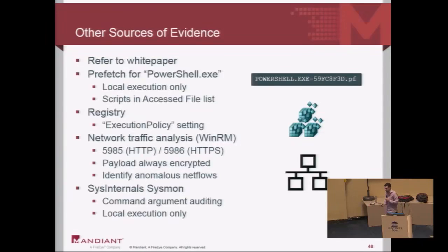The other thing that we didn't really cover is network traffic analysis, and this goes back to how WinRM functions. So WinRM functions over two ports, 5985 and 5986, respectively, using HTTP and HTTPS. And don't get excited. Even if it's running HTTP, the actual commands are all encapsulated and encrypted. So all you're going to get from the HTTP is some of the header information that includes the version of PowerShell being run, which can be useful.